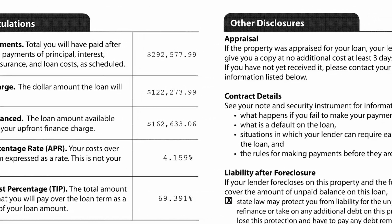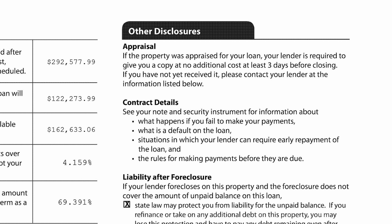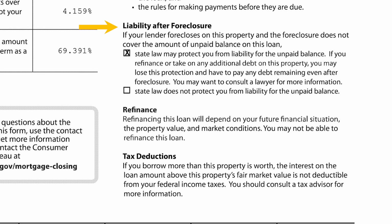It'll show you, again, the details regarding your appraisal, contract details, the liability that you have if you were to foreclose, your refinance options and tax deductions. It also lets you know where the consumer finance website is and contact information for your loan officer, your real estate brokers, and any of the settlement agents, right? So all of that information is going to be there.